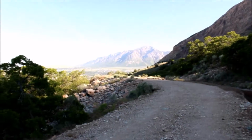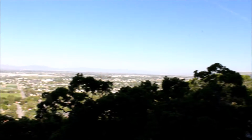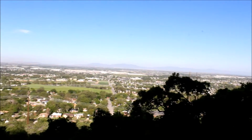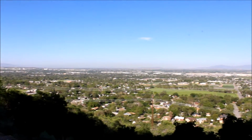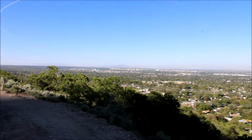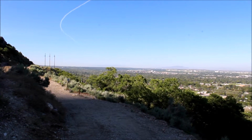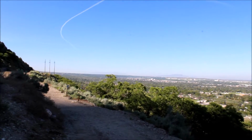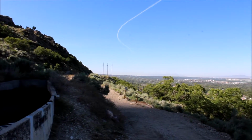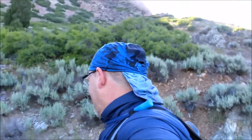Here's our view. Ben Lomond off in the distance. Ogden down below. Great Salt Lake way out in the west. All that flat area is Antelope Island right there. And my house is somewhere past that university, way out there. A lot of different cities in this area, not just Ogden. Ogden is kind of the central point, but there are many, many little cities throughout this area.